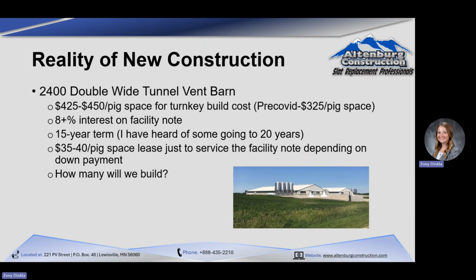So you add all that up, and a lot of these barns are going to have to be financed up to 20 years just to make them cash flow. And for the older people in the room, you can remember in the 90s, we were building these things for $120, $150 a pig space, financing them over 5 to 7 years. And it was a great equity builder.